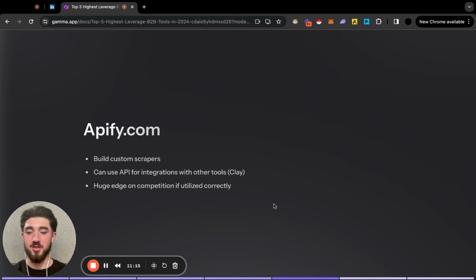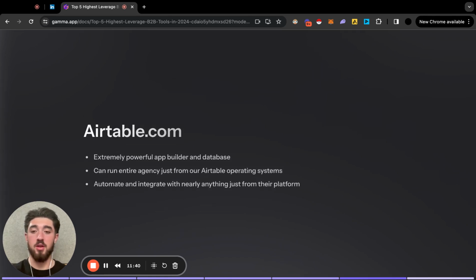Okay, for some reason my computer is not allowing me to screen share Apify, but just go to the website and check them out. It's a huge tool, especially if you know how to code and you're looking to use custom scrapers. Definitely go to Apify, because there's a lot you can do, right? You can make scrapers for BuiltWith, StoreLeads, or all this stuff, and it saves a ton of money. It's a huge edge.